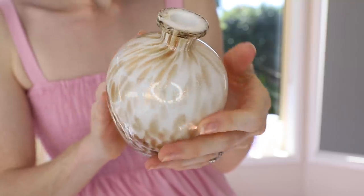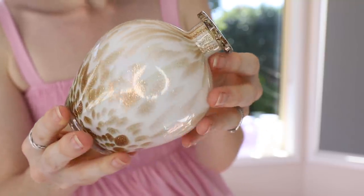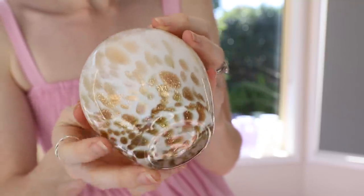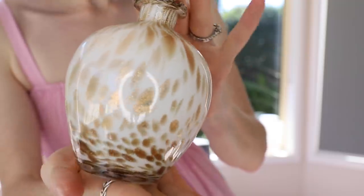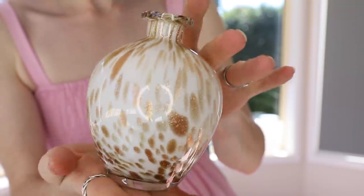This one, I showed this in my first video, and people were like, Alex, you gotta go back for it. I remember it was quite expensive, and that's why I didn't buy it the first time, but I couldn't stop thinking about it. So glad I went back. Look at this, isn't it stunning? It's white and speckled gold, hand-blown glass. It's so beautiful. This is incredible. I'm so happy about this.